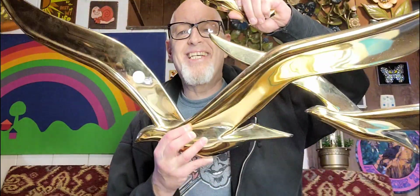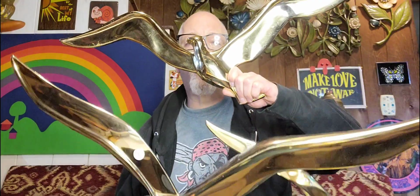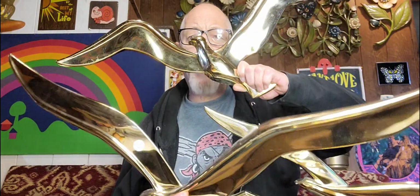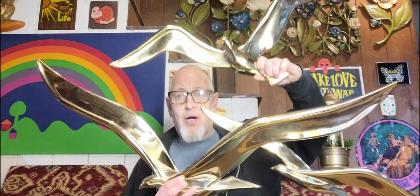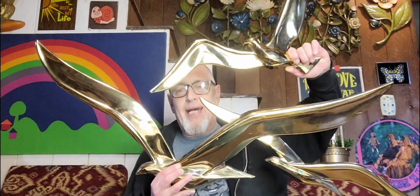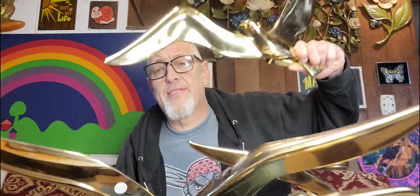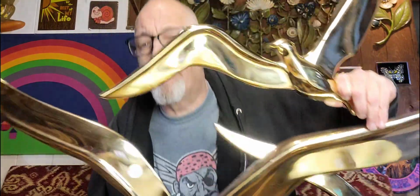SYROCO seagulls. Jeez, I love this stuff. If you had a big wall and wanted to put these massive birds, I mean, these are massive wall hangings from 1978. SYROCO, dated on the back. I've sold just this one for $40, so I'm comfortable saying the two are $40 to $50.